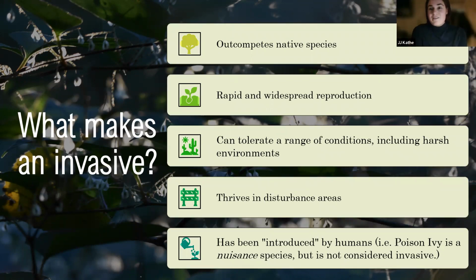Some of you might know a little bit about invasives already, but in case you don't, the thing that makes an invasive is that it outcompetes native species. So anything that you see, we have spring coming up, we're going to see vines overtaking trees and shrubs, just sort of filling in a forest. That's because something has left its native range where it had predators and pests and diseases that would keep its populations in check, and come to somewhere where their population is no longer in check. So they can reproduce and spread.